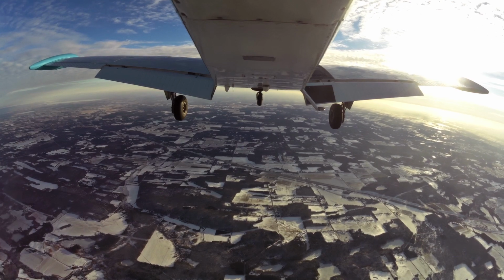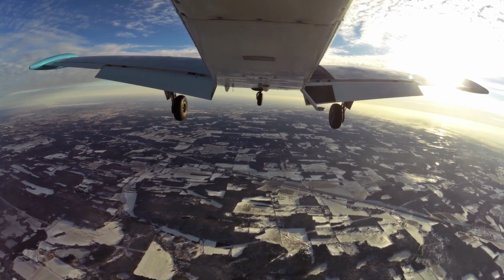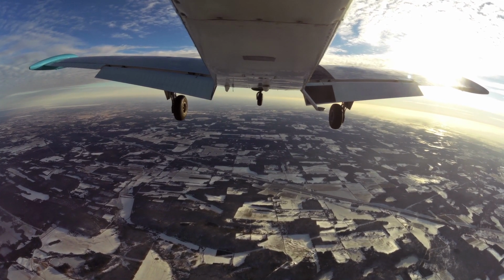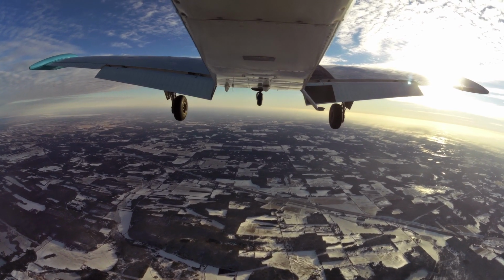Here's another few of the things as well. I did leave the wind noise going in the background. It's actually kind of interesting to listen to it die down as we slow the plane down. It just gives another view into slow flight and stalls that we don't typically get.